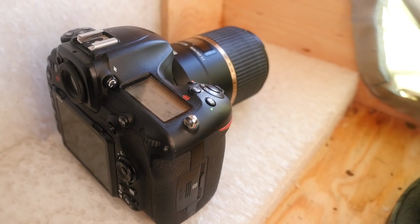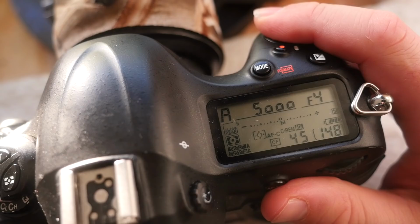Another buzzard came down. It's the same rough-legged buzzard that I had the first time I was here, with some darker eyes. Really beautiful, and the light is just getting better and better. This is really great. I'm laying around ISO 2,000-2,500 just to get the shutter speed up in case it takes the wings up and some action happens. I want a little bit more shutter speed.